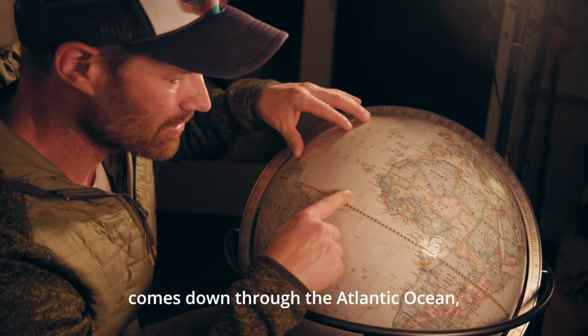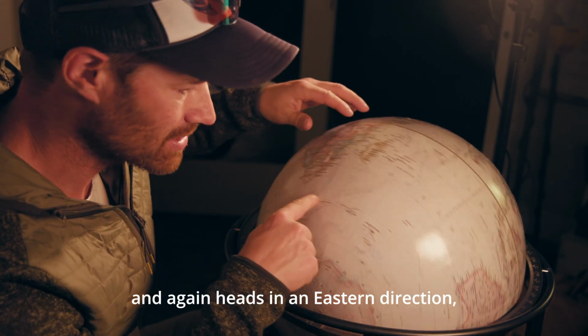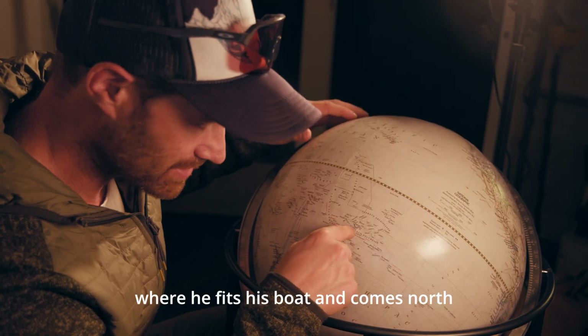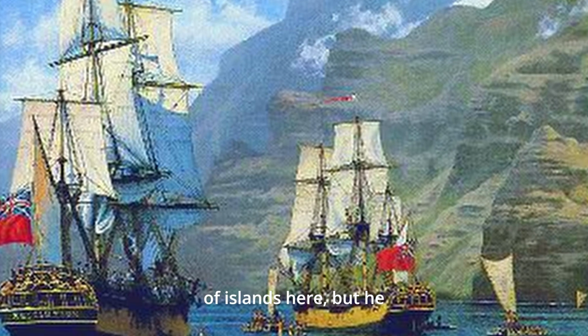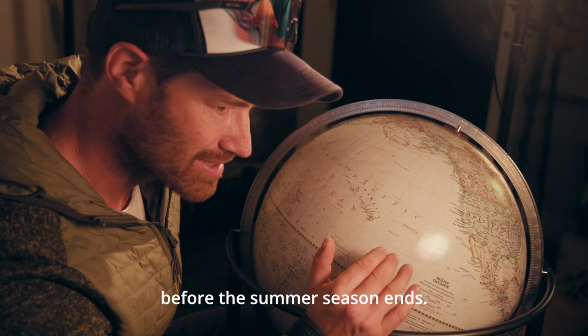And so on his third voyage, he starts in England, comes down through the Atlantic Ocean, and again heads in an eastern direction, south of Australia, and comes up into Tahiti again, where he refits his boat and comes north and runs into Hawaii. Hawaii's never been mapped at this point, and specifically he lands in Kauai. He figures out that there's an entire archipelago of islands here, but he doesn't map them at this point because he needs to get north before the summer season ends.